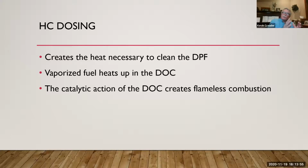So when we go back to this hydrocarbon dosing, we're going to put small amounts of vaporized diesel fuel in the exhaust. That vaporized diesel fuel is going to get into that DOC, which is the catalyst. And that catalyst is going to, remember, we have an oxygen rich situation down there. So it's going to start oxidizing that fuel, and it just cooks up, and it creates heat, lots of heat real fast. And I actually have a recording we'll watch in a little while of that taking place.